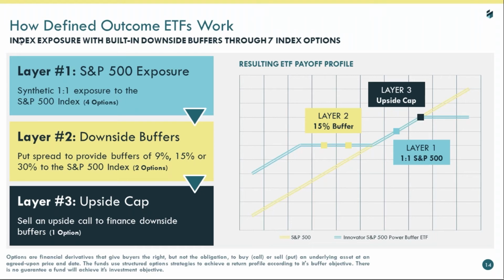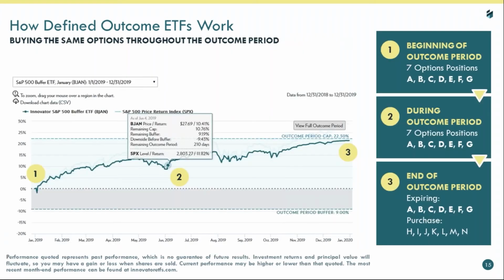And if you go to the next page, one of the questions we get frequently is, okay, so what happens after day 1? What if I want to bring money to the table a couple months into the strategy? What does that look like in terms of how we would go out and buy options? Is there a new basket of options or not? And the answer to that is no. We are always using the same basket of 7 options. So if you look at number 1 there, it's showing you that at inception of the fund, or on the roll date, we'll call it, we establish a basket of 7 option positions. And for argument's sake, we're just calling them A through G here.